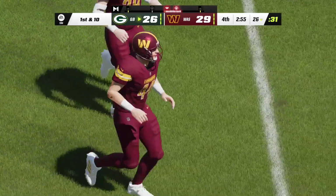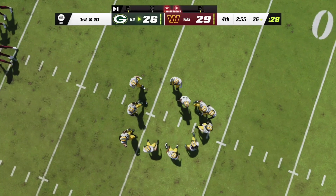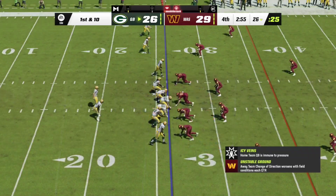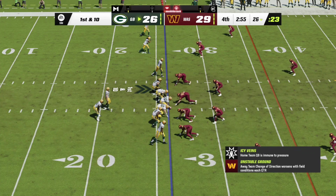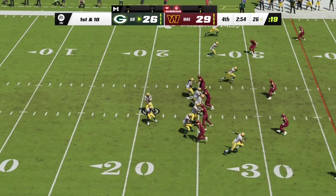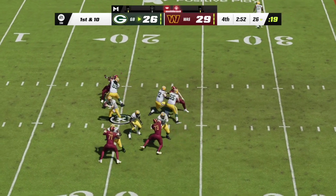They're trailing after that last touchdown, but now a chance for this offense to try to snag that lead right back here in the fourth quarter. Rodgers will bring the pack up with a 1st and 10 at their own 26. They'll come out throwing here to start the drive.